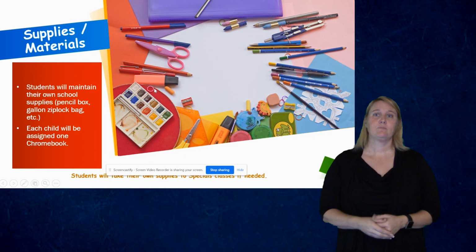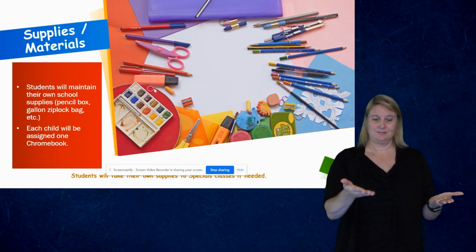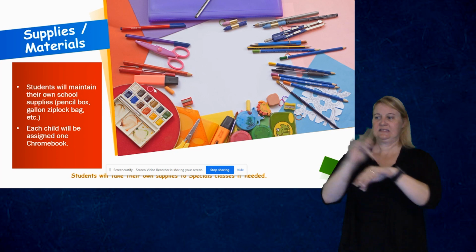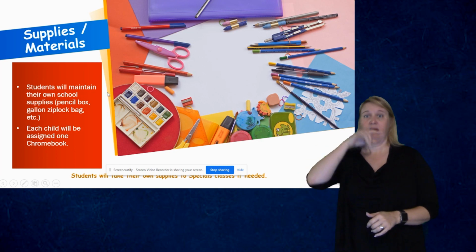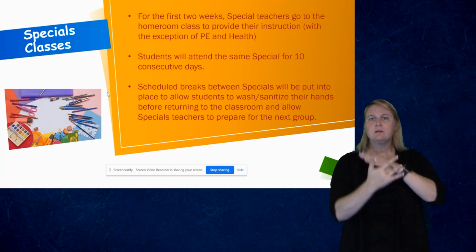Supplies and materials. Students will have their own supplies and materials, and we will try to have them use just those as much as possible to, again, limit people touching all the same items. And again, we are going to assign one Chromebook here at school to every child, which will stay at school, but they will use that Chromebook when they're working on technology projects throughout the day.